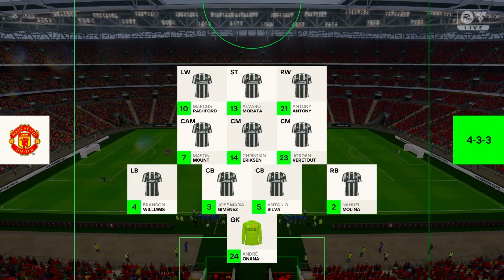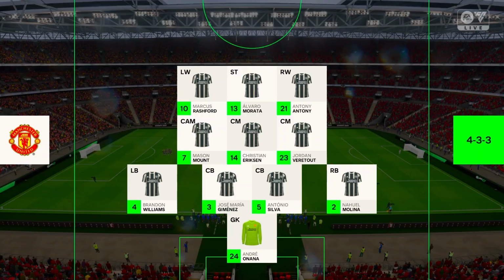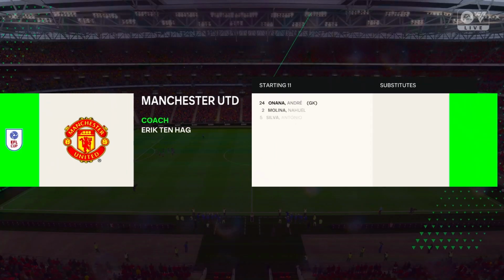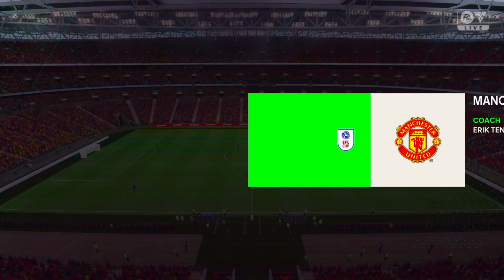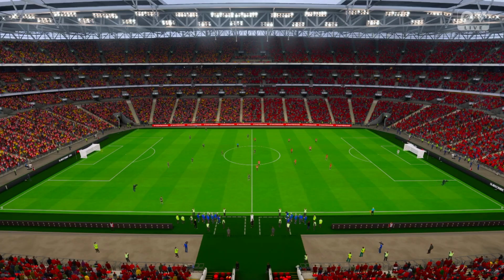This is how the Red Devils line up. Rashford, Morata and Anthony, the front three. Mount, Eriksson and Jordan Vertu in midfield, with a back four of Williams, Jimenez, Antonio Silva and Molina, and of course Andre Onana between the sticks.